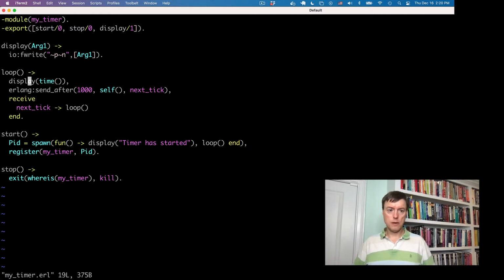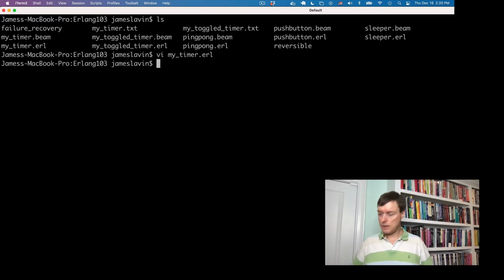So it will again display the time. It will schedule a next tick message to get sent to itself 1 second later, and then it will start listening, and a second later it will receive that message and call itself again. So that's all it is. There's a stop function, but that's basically all that's going on here. But this is how you can send a signal to yourself.